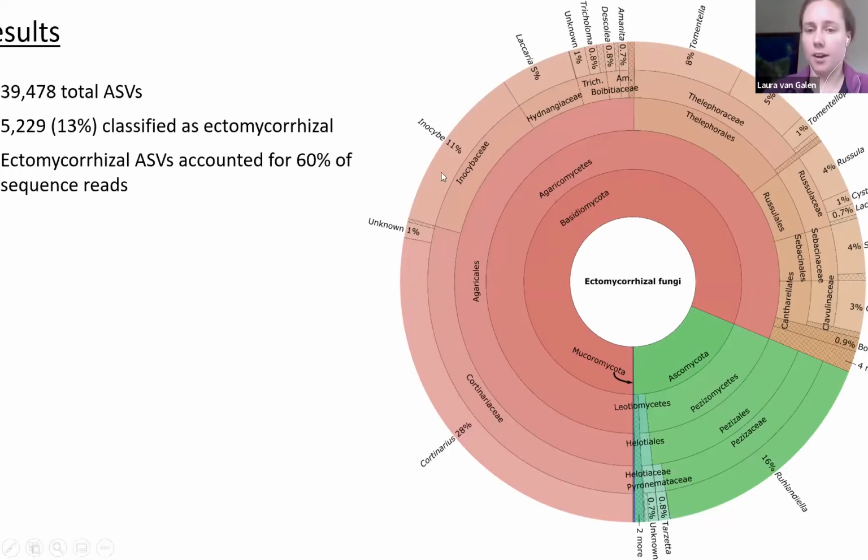So this round diagram here is a Krona chart showing the taxonomic breakdown of the samples. And so there's the phyla in the middle all the way through to the genera around the outside. And so we had a huge number of the ASVs identified as Gordonnaria species, which makes sense, we know they're very prevalent in New Zealand.